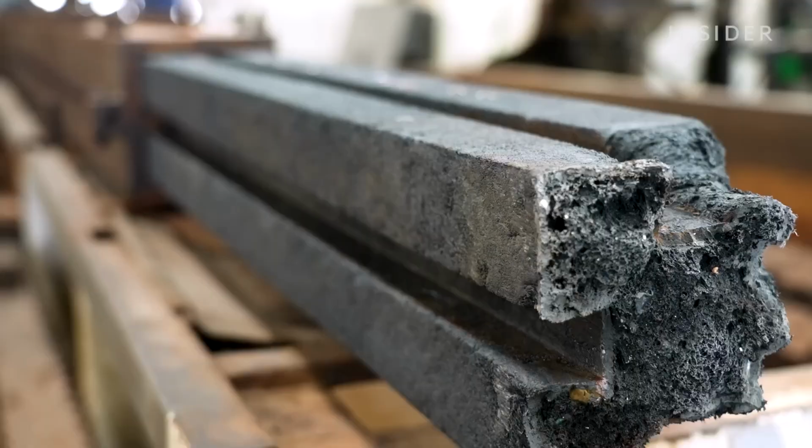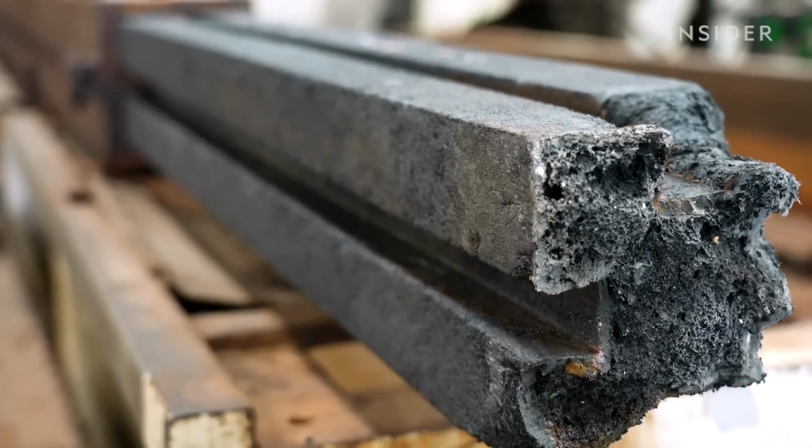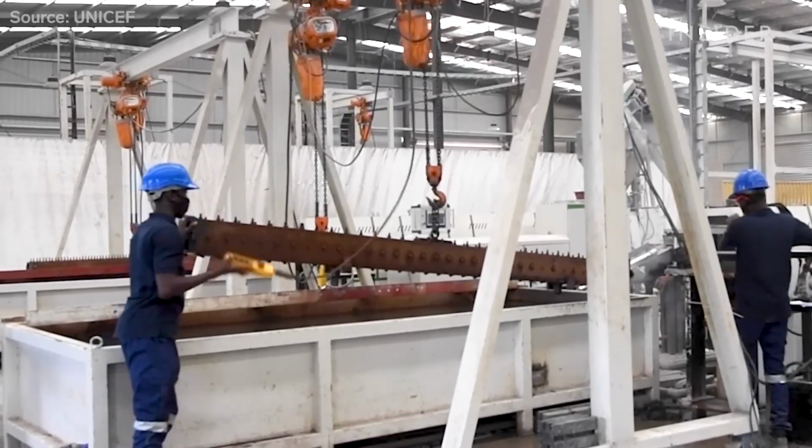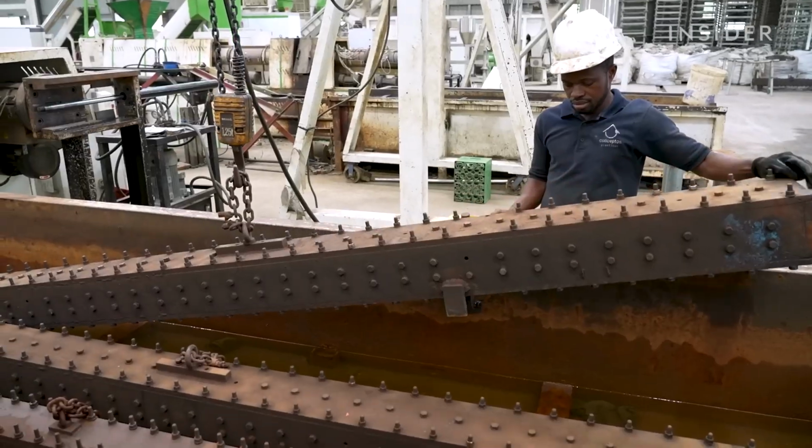But they did show us how beams and columns are made by pushing the hot mixture into long molds. Workers lower them into water to cool things down.